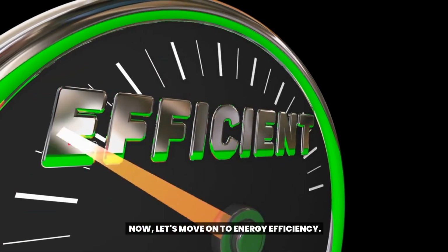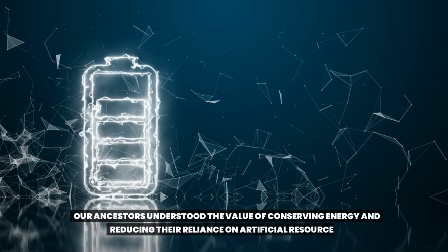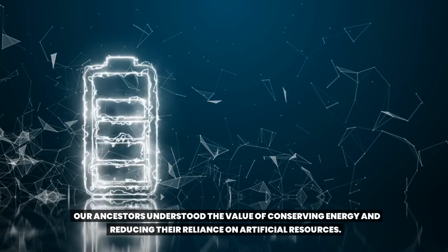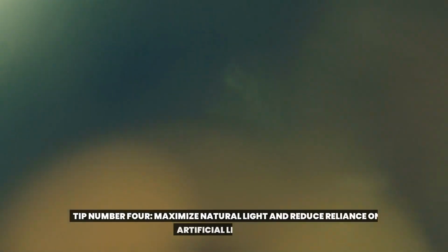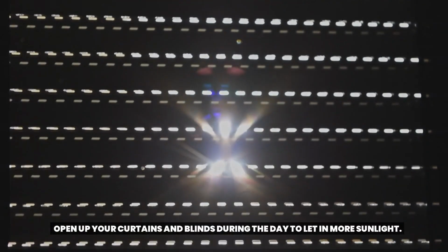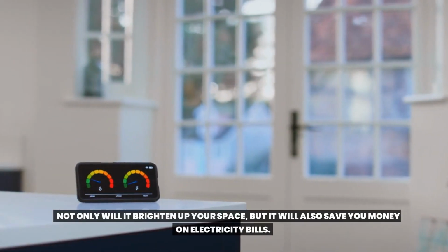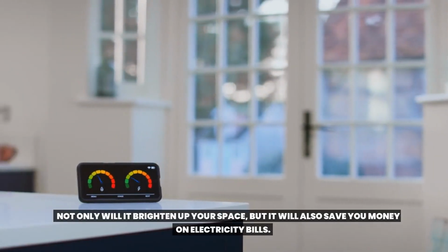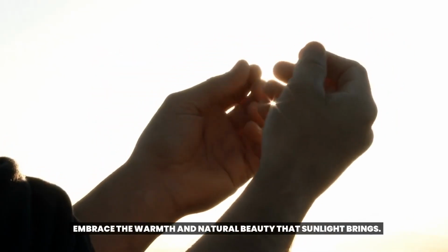Now, let's move on to energy efficiency. Our ancestors understood the value of conserving energy and reducing their reliance on artificial resources. Tip number 4, maximize natural light and reduce reliance on artificial lighting. Open up your curtains and blinds during the day to let in more sunlight. Not only will it brighten up your space, but it will also save you money on electricity bills. Embrace the warmth and natural beauty that sunlight brings.